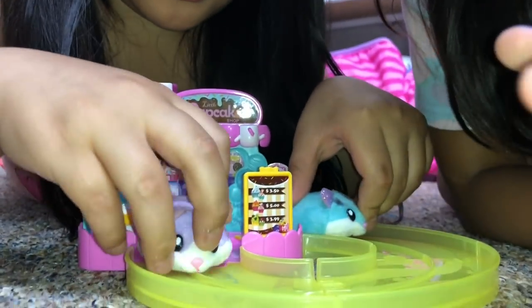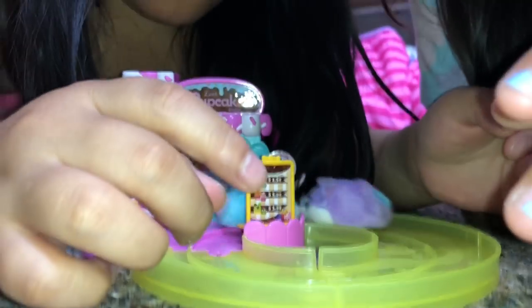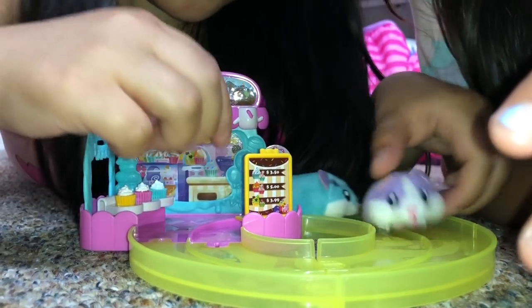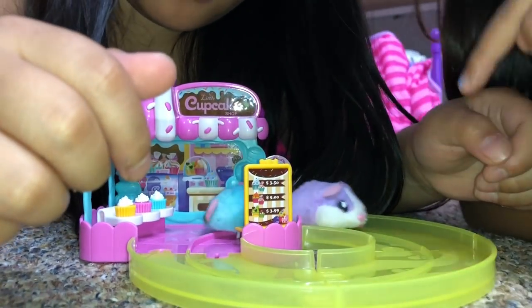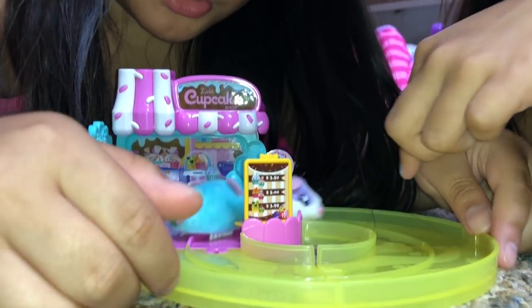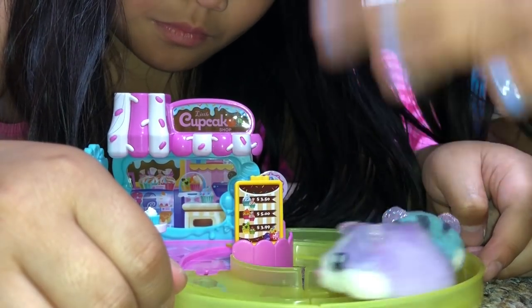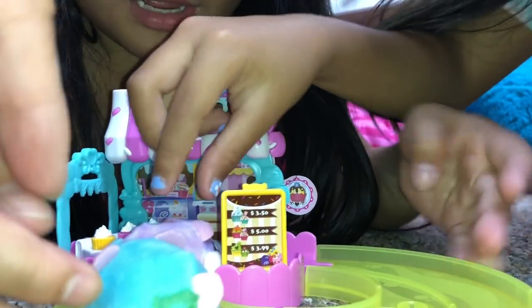Oh, there's frosting. Let's see who wins the race. Okay, whoever gets to win. They both win. They're like a tie. Oh no, they're meeting. There we go. Choo choo, it's like a little choo choo thing. Choo choo choo. Going round and round. Round the merry-go-round. Are you stuck?